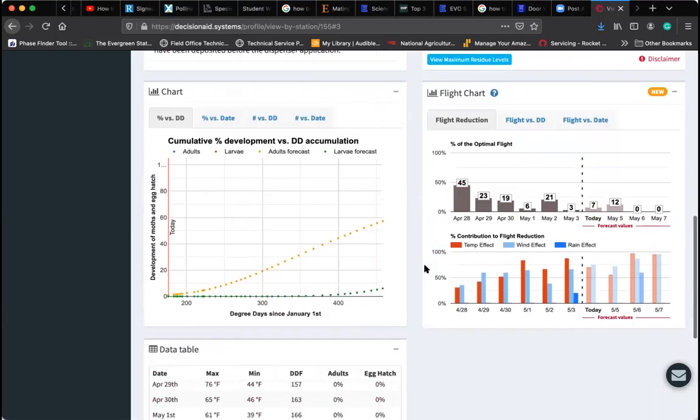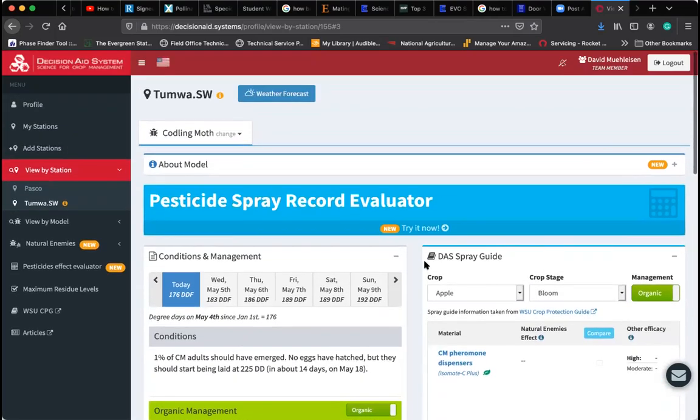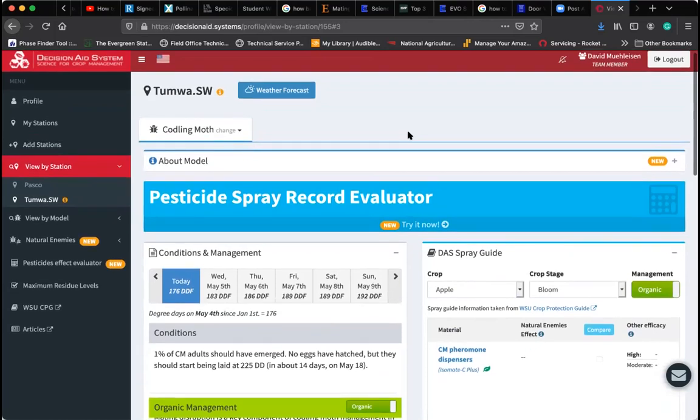So this tool is available only to people who request access? Actually, it's not available to the general public, but your county extension agent, if they're an ag person, can access it. Kate, you're familiar with this, correct?